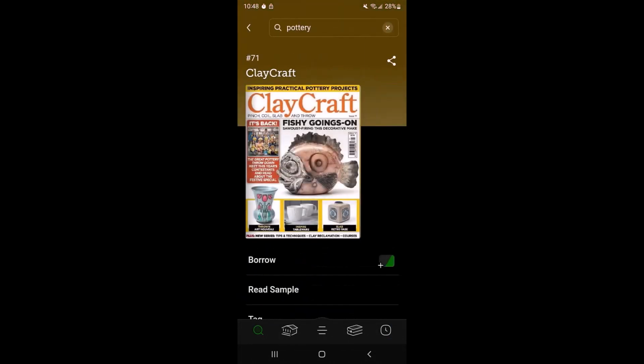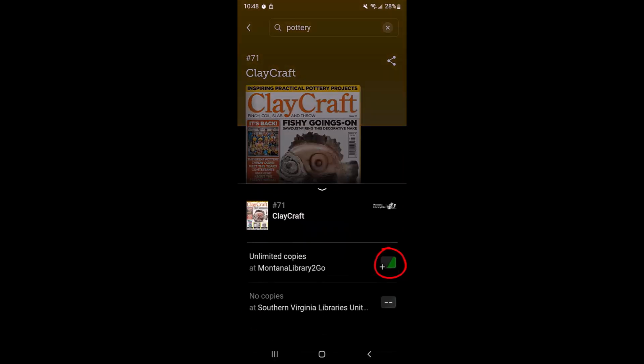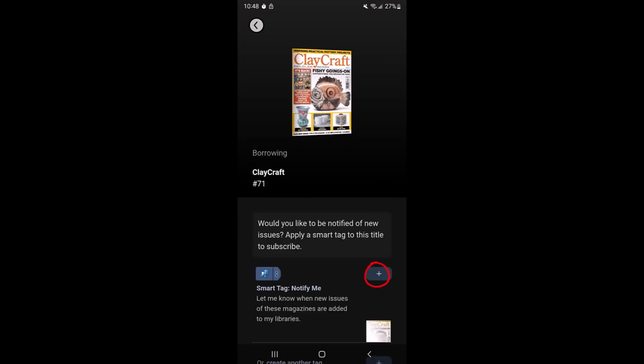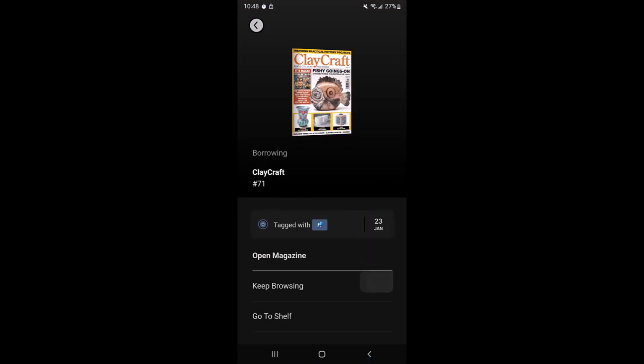I searched pottery and found a cool magazine. This library card with a plus sign on it lets you see who among your libraries carries it. I am borrowing it and I'll get it for 14 days. This plus sign tells Libby to notify me of new issues.